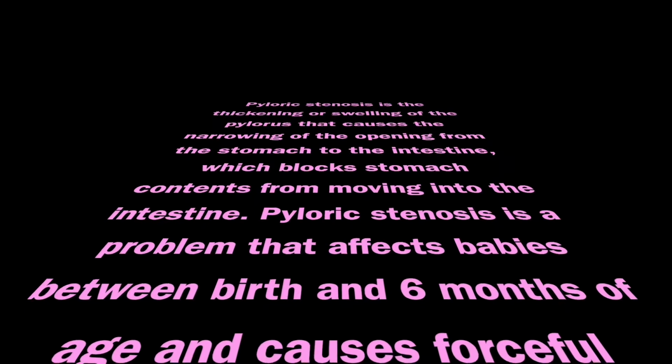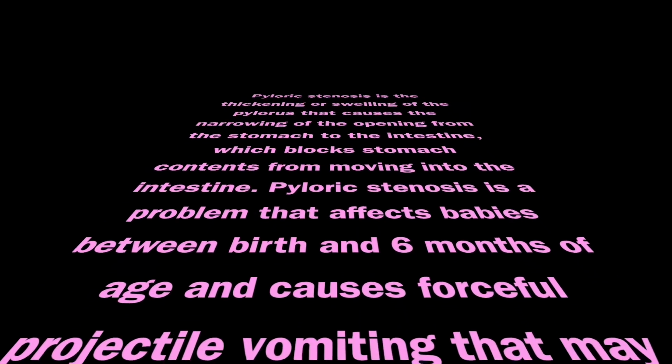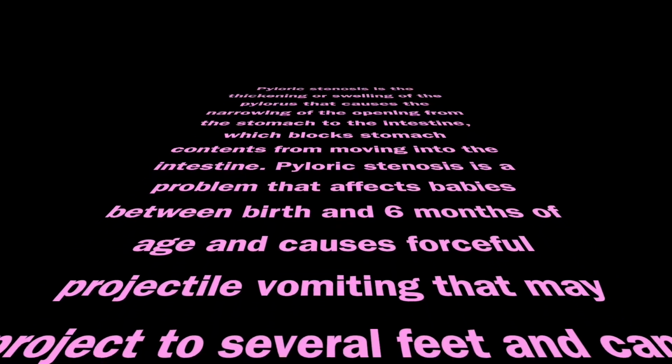Pyloric stenosis is a problem that affects babies between birth and 6 months of age and causes forceful projectile vomiting that may project to several feet and can lead to dehydration.